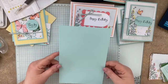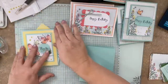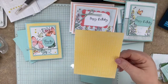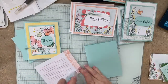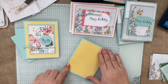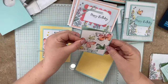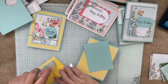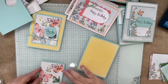Okay, this is a Pool Party 5.5 by 8.5. And then I took a piece of one of the 4x6 cards and I cut it down to 5 1/4 by 4. So that's going to be our next layer. Okay, and then I have a 4x3 card, so then I'm going to layer it on 4 1/4 by 3 1/4. Okay. And then I'm going to add some ribbon to this.